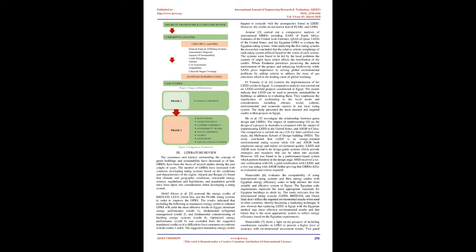Ali and Al-Ansari [8] provided a clear understanding of GBRSs and their role in sustainable development. The rating systems analyzed were LEED, CASBEE, BREEAM, GB Tool, and others.